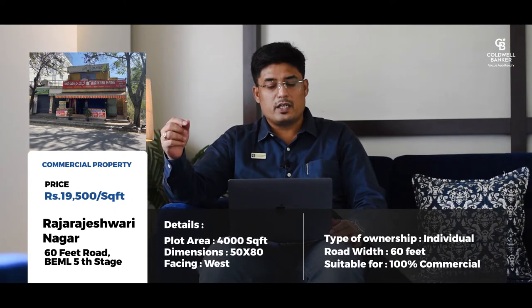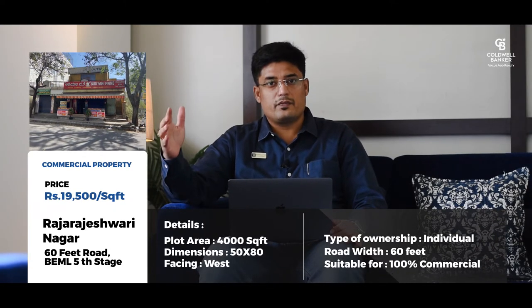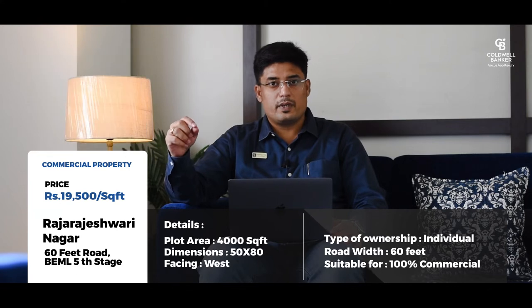The next property on our list is a 50 by 80, 4,000 square foot west facing property. It's a Bimal society property, which is alongside again a 60 feet main road, 100% commercial property at Rajarajeshwari Nagar. This property is offered at ₹19,500 a square foot, and this property is again suitable for retail single brand anchor stores.